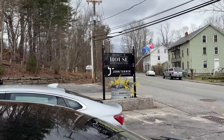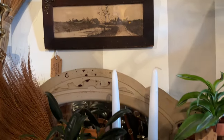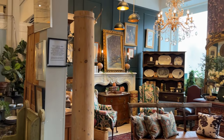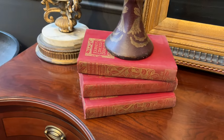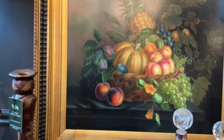There were a couple specific things that I was looking for on this trip. I always look for art every single time, but specifically on this trip, I was looking for antique and vintage books, as well as a vintage wire basket for eggs, and also some kind of shelf or hook system to display my keys by the front door.